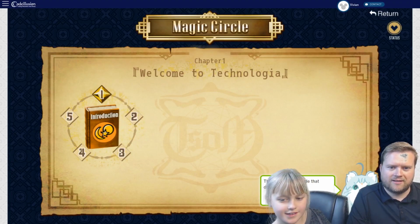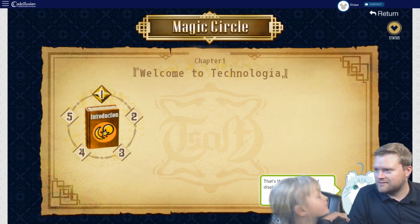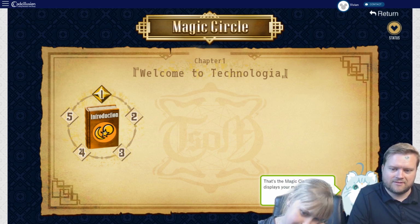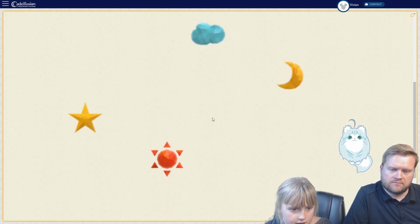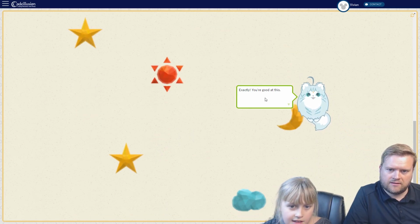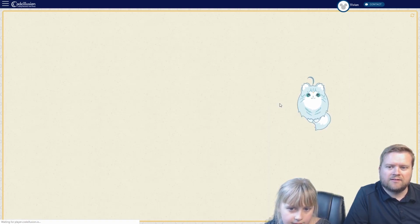And this is where you're going to be doing the lessons inside the game. Now, the first lesson of the game is the introduction. Depending on how well the student knows the computer, you may or may not want to do the introduction. It goes over stuff like dragging and dropping, copying and pasting, how to type. So it has a lot of basic introduction stuff that you should know about how to use a computer.